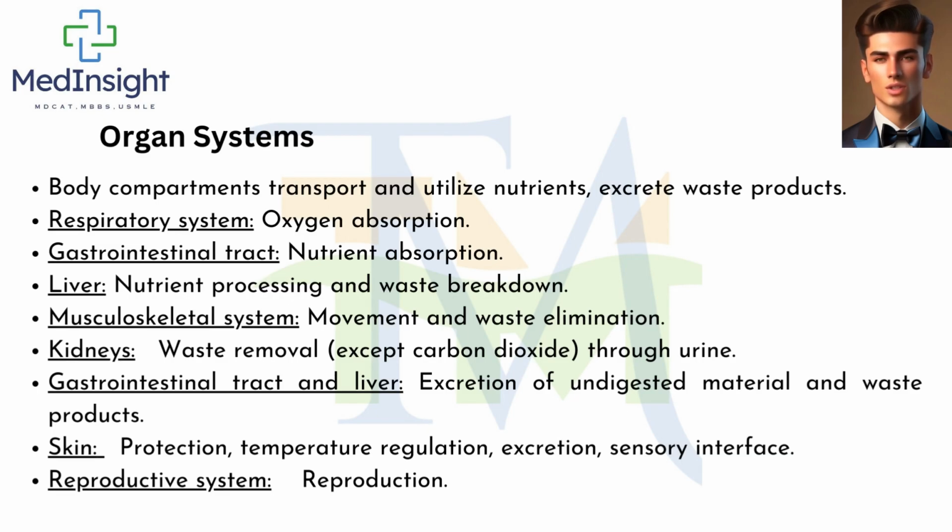Now, let's take a tour of our magnificent organ systems. We have got the respiratory system, absorbing that precious oxygen. The gastrointestinal tract, where nutrients find their new home. And the liver, the master of processing and waste breakdown. Not to mention the musculoskeletal system, the mover and shaker of our bodies. And the kidneys, those incredible filters responsible for waste removal. Each system has a crucial role to play in keeping our bodies in tip-top shape.